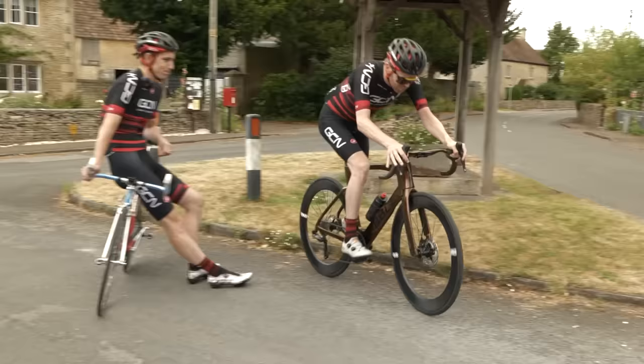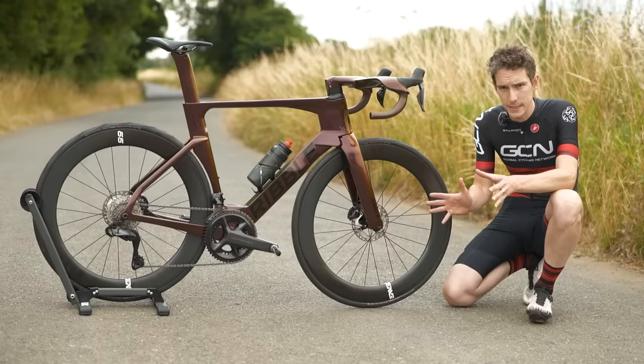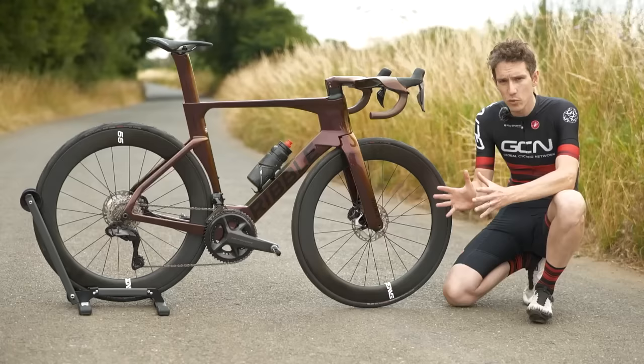Whilst Ollie is out on course, let us talk through the differences between these two bikes. Now, unlike the Battalion from 1987, which was very similar to its competitors, and it had to be because of the limitations of steel tubing, this Ultra is one of the most forward-thinking road bikes out there at the moment. And the differences between the two very much tell the story of how aerodynamic knowledge has progressed.